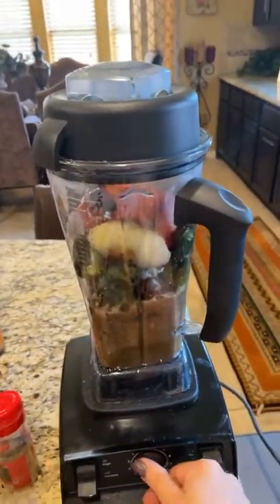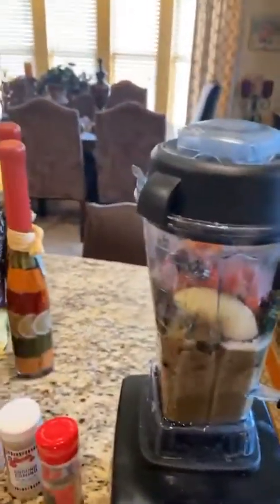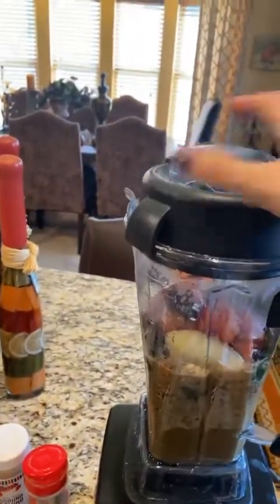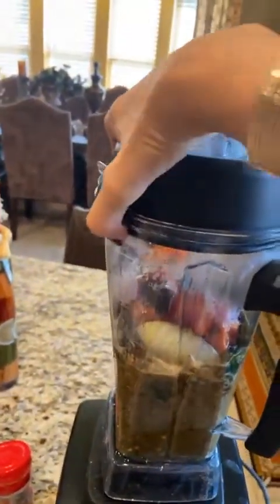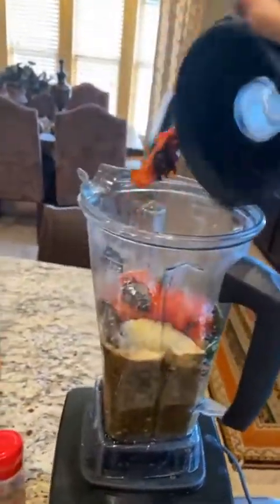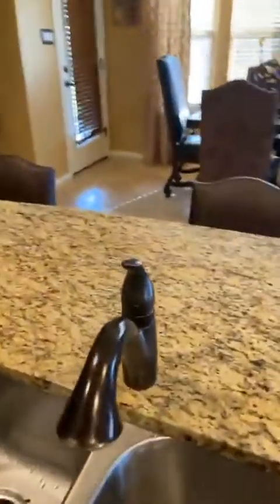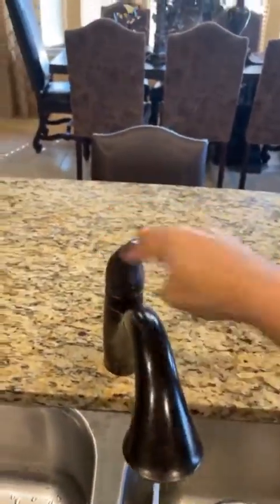So the good thing about this Vitamix is it has several levels of blend. You can start low and then increase your blend level. Now you can see that this is really thick, so I'm actually going to add just a little bit more water. You want to be careful and not add too much water to your salsa because then it'll be too watery, but you can kind of add as you go, and you can tell if it's blending nice and consistent or if you need to add just a little bit more water.